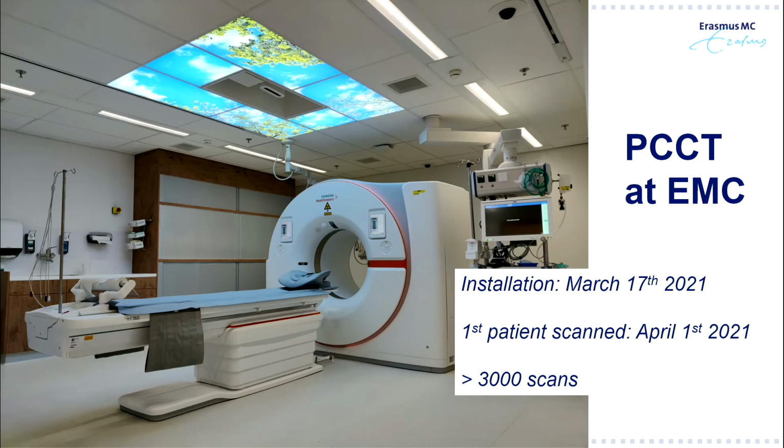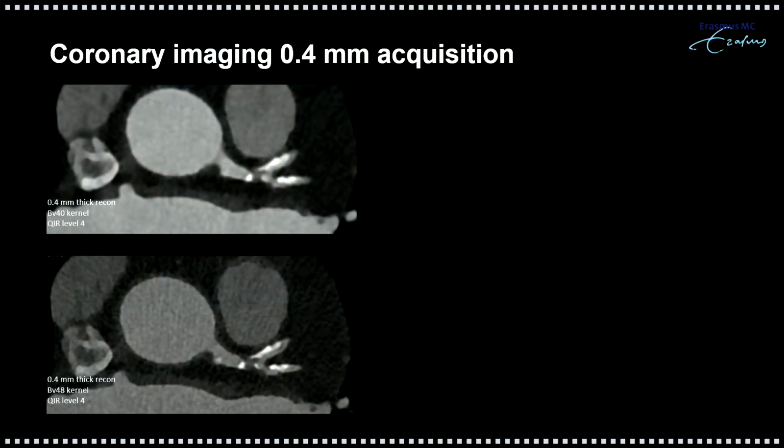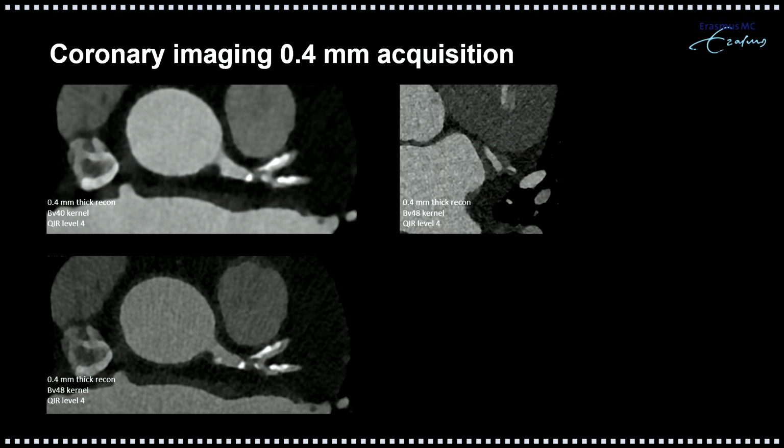This is our photon-counting scanner. We had it installed a little over a year ago, and up to now we have performed over 3,000 scans on the scanner. And what we immediately noticed when we started doing coronary imaging with photon-counting CT is that we could go up to much higher kernels. So this is an image scanned and reconstructed at 0.4 millimeter thickness, and the upper image is with a BV40 kernel, and if we reconstruct with BV48, we immediately see that we get a better depiction of the plaque, sharper edges, less blooming artifact, easier to assess the plaque, and probably also better for quantification of plaques. So we started to do that on a regular basis.